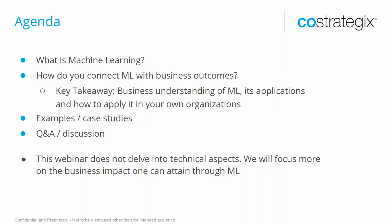Science and machine learning can deliver business impacts. We'll start with learning about what is machine learning and then how you connect machine learning to drive business outcomes. Hopefully you will leave today with an understanding of machine learning and where all you could apply that in your own organizations. We'll follow that up with a quick case study and move on to Q&A if we have some time.